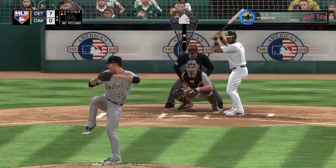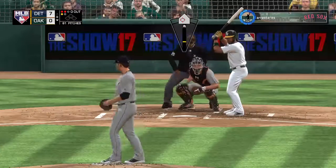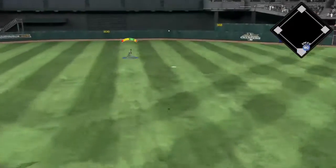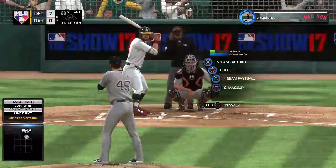From the windup, the 1-1 pitch. Fastball not close, and he runs it to 2 balls and a strike. Into the windup. Here's the 2-1 pitch. Line towards center field. He dives. Did he catch that? He did. What a play there for the first out.